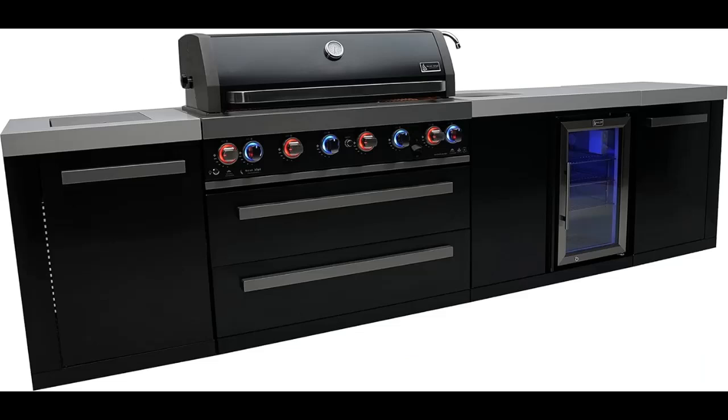This island comes with a beverage center complete with an outdoor rated, lockable fridge with stylish blue lights. The stainless steel sink can be plumbed permanently or hooked up to a garden hose.